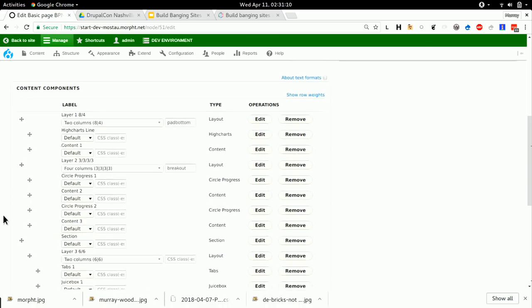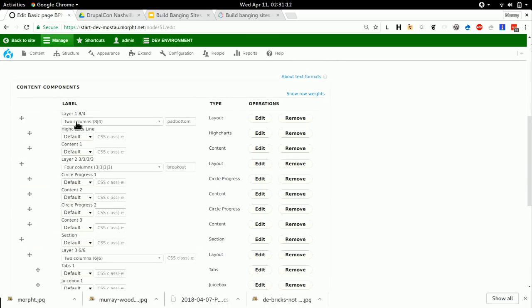So this layout one, this is a special paragraph type with a bundle called layout. And so in the bricks logic, it goes, oh, if I see a bundle called layout, I'm going to go in and provide that little drop down with all the layouts that are provided by the layout plugin system. So that's a little bit of magic there where it's pulling that thing in.